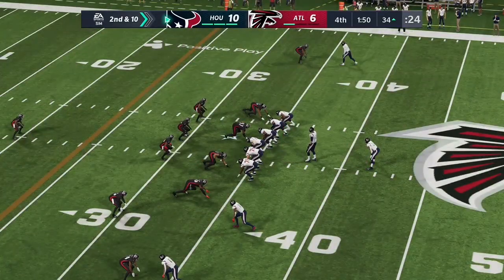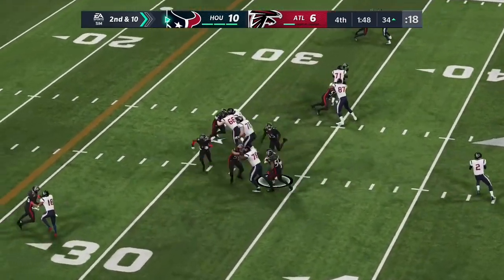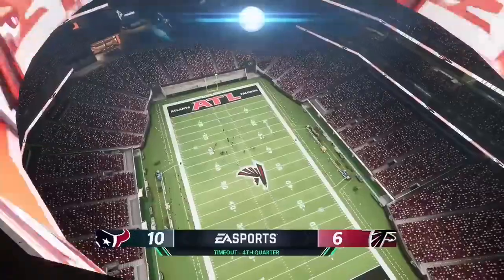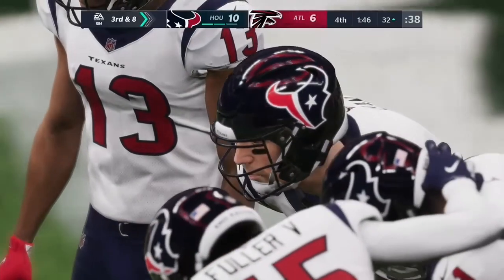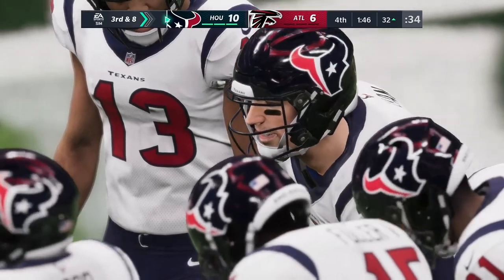Another running situation on the doorstep as they come up 2nd and 10. They'll try and run some clock here as they keep it on the ground. And not much running room. Down to the 32. Falcons going to use their 3rd and final timeout as they'll head to the sideline and talk over what to do next.